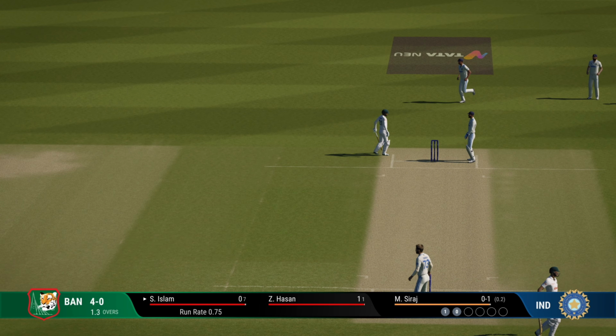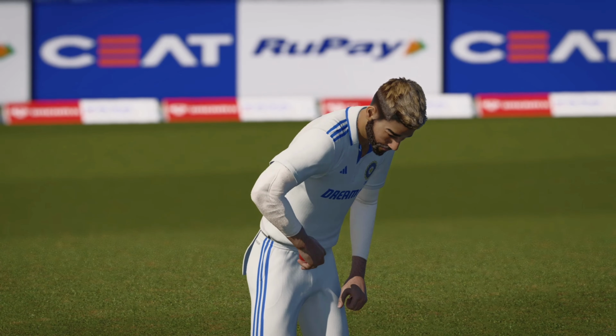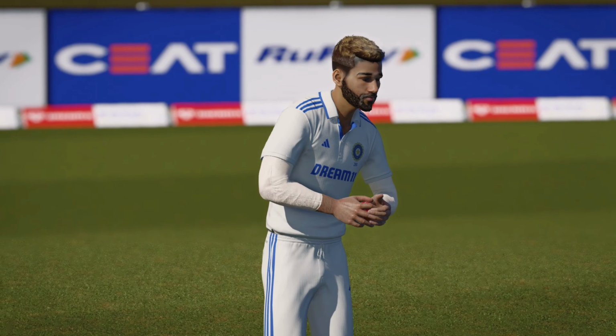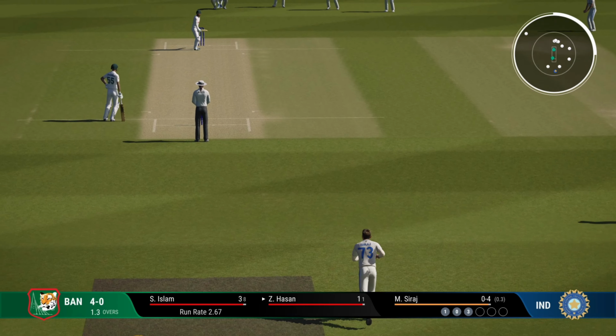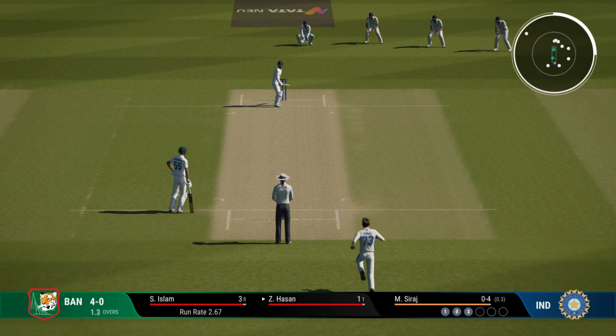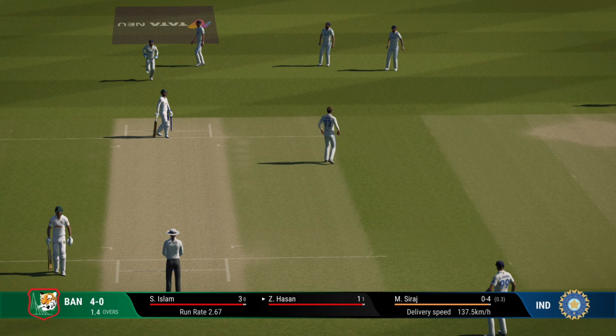Well, they'll get back for three. Well done. But on a ground this size, you have to ask how they got three in the first place. Dug that out well.